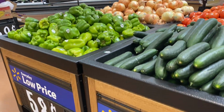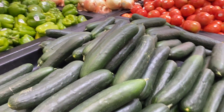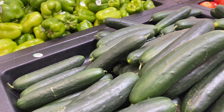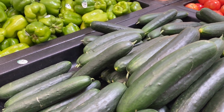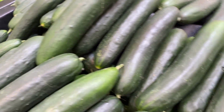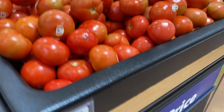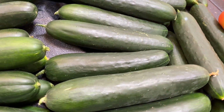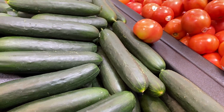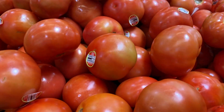Shopping at Walmart, prices are now going up. Can you want this? Yes. Can you get a plastic bag? Tomato is $1.78. Price for this is 50 cents each. But their tomato looks good, huh?